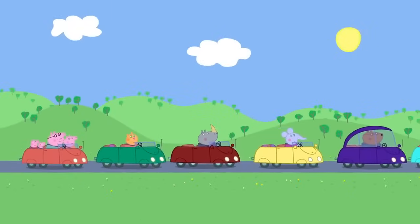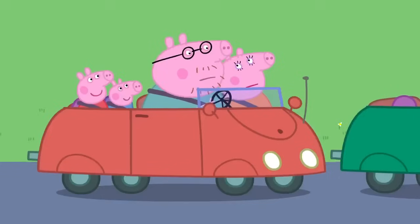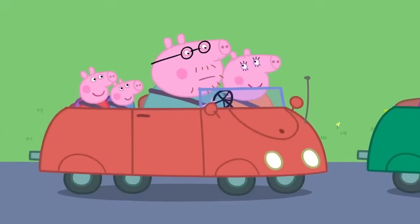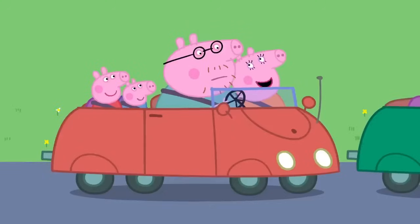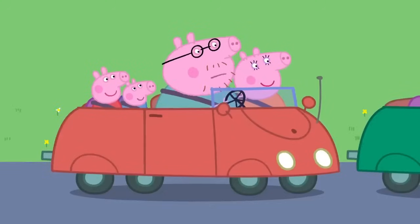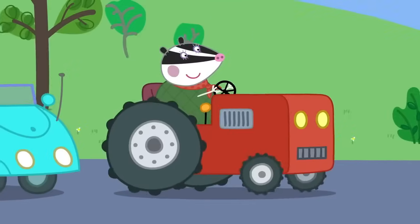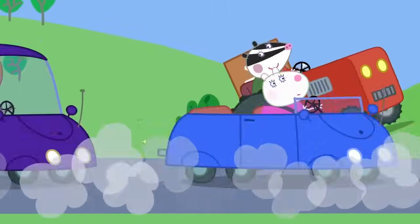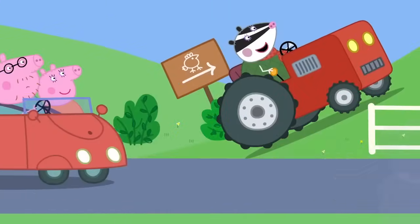It is a traffic jam. Come on, get a move on. Beeping won't make the cars go any faster, Daddy Pig. We just have to be patient. Oh, what's blocking the road? Mrs. Badger is driving her tractor. Thank you for your patience.